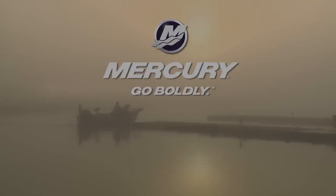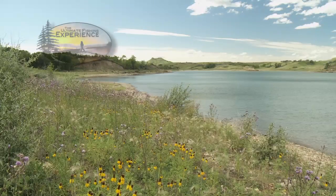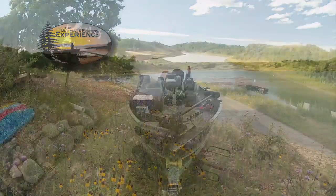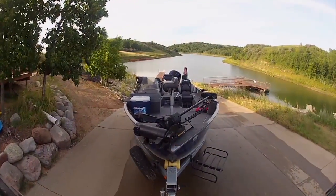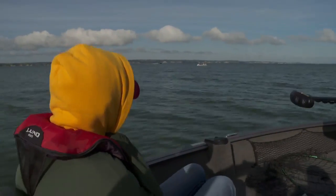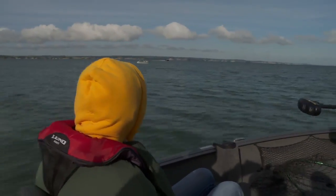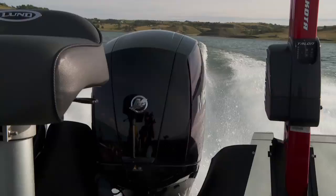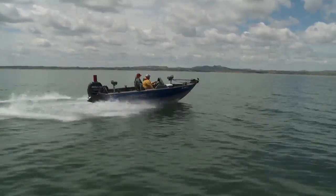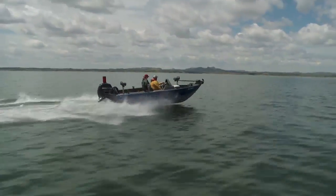Go boldly. Well, it's day 2 on Sakakawea. Much better weather today. We were pretty limited on where we could go yesterday due to the wind. We just kind of stayed in the bays, and today we'll be able to run pretty much wherever we want. Looks like 5 to 10 mile an hour winds, perfect walleye chop as they say, and a much nicer day. So we're looking forward to catching some fish today.